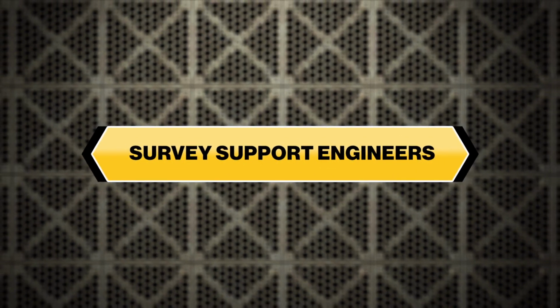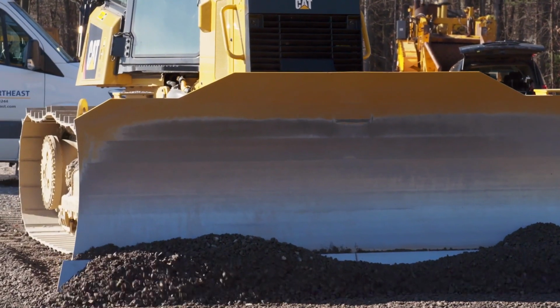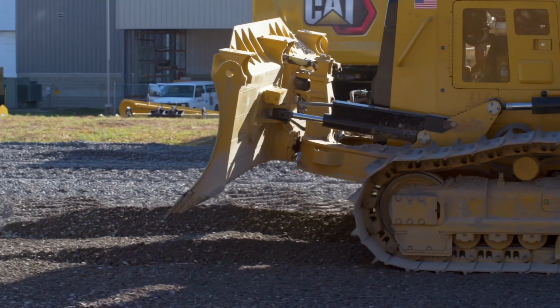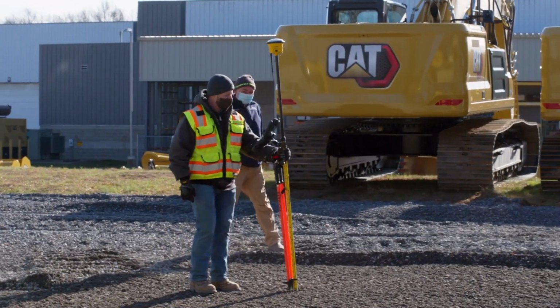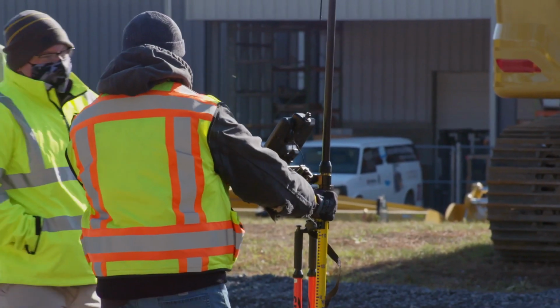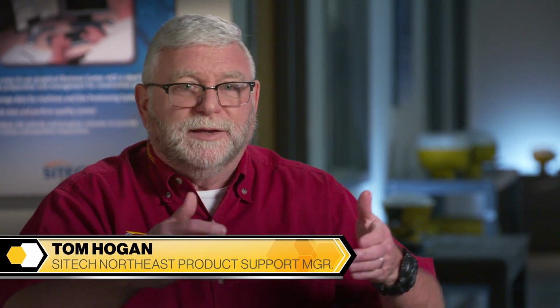The SSE group is a huge value in that process. Survey support engineers, or SSEs, can be brought in pre-sale. Part of the value of that is these guys have built projects before. They've built road projects, they've built site projects before, and so they have that experience. And when a SITECH salesman, in conjunction with a Milton salesman, because there's a machine involved, if they can bring an SSE with them on that visit, there's instant credibility because that person at SSE has built that project before, or has built similar projects before, or has built bigger projects before.